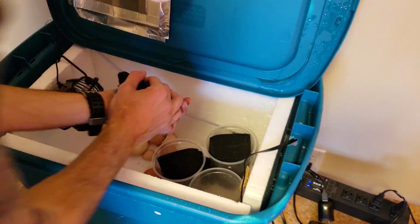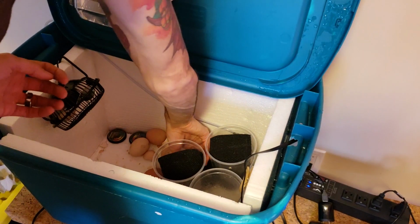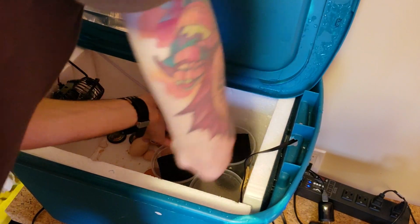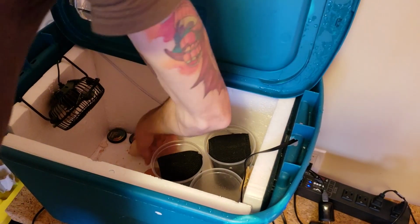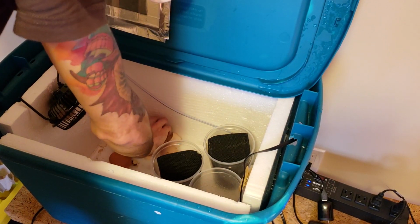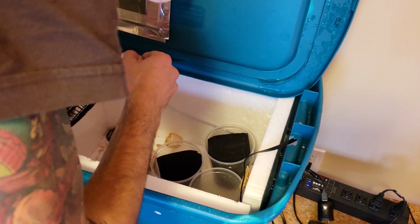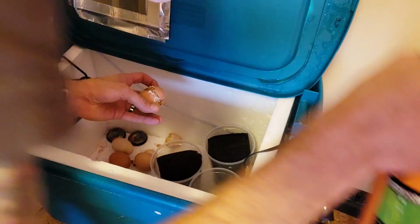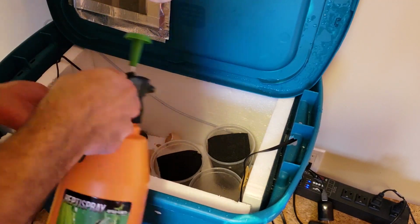There's 1 chick. There you go, buddy. There's 2 chicks. Let's have a look at what's going on here. Nothing, and then this, oh, has pipped and got stuck. Okay. Yeah, I know, you're stuck in there, buddy. I'm gonna get you out.